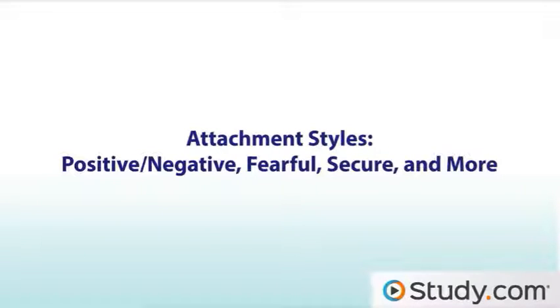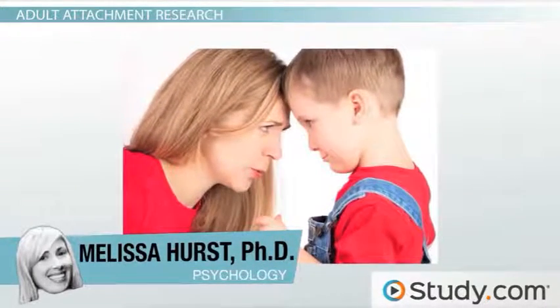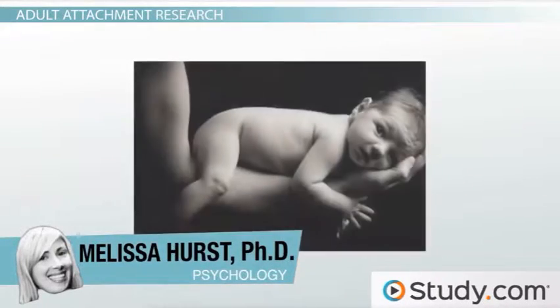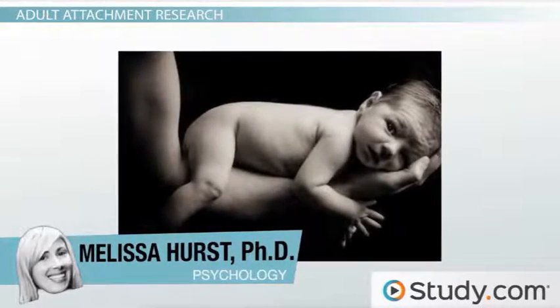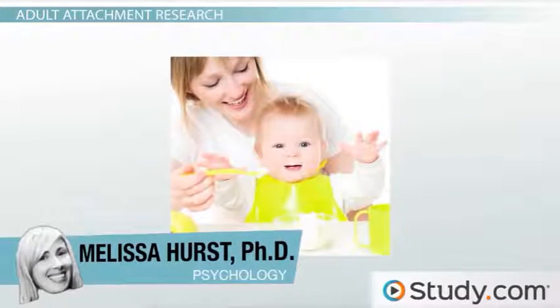Positive, negative, fearful, secure, and more. Much time and research has been spent on exploring the attachment between a parent and an infant. Psychologists such as Bowlby and Ainsworth spent their careers researching attachment and the influencers of infant attachment.